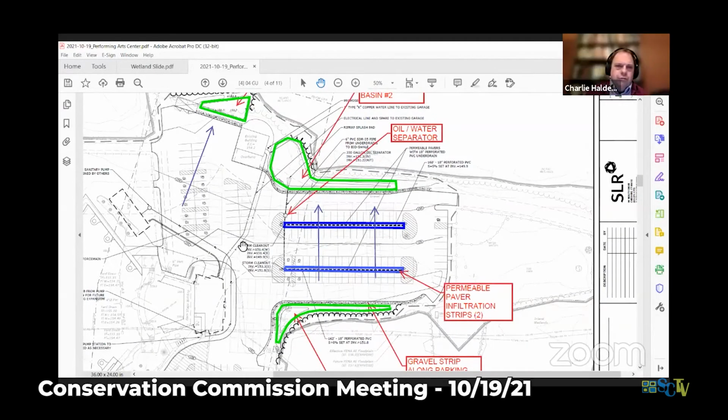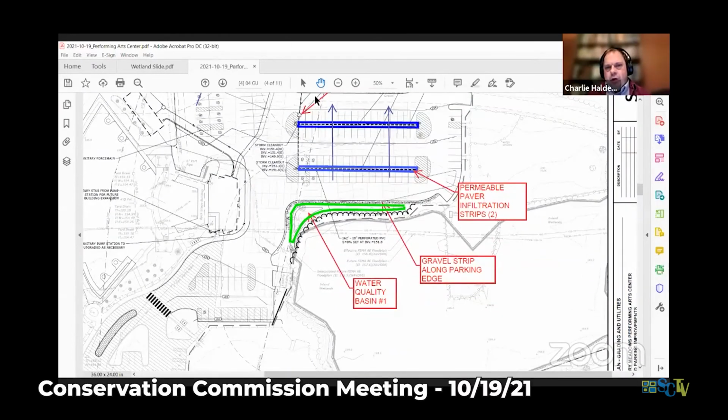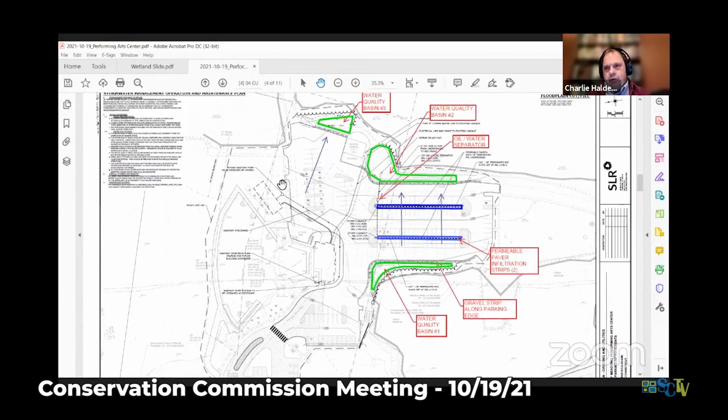So Charlie, as that exists today, that's gravel. Correct. So while you're adding water quality buffers and some flow control, you're actually paving a lot more of the space, and so you're interrupting what little seepage there might be going into the ground as it is right now. To an extent, I would say that with all the truck traffic out there, our visualization of the area is there was not a lot of infiltration occurring on site.